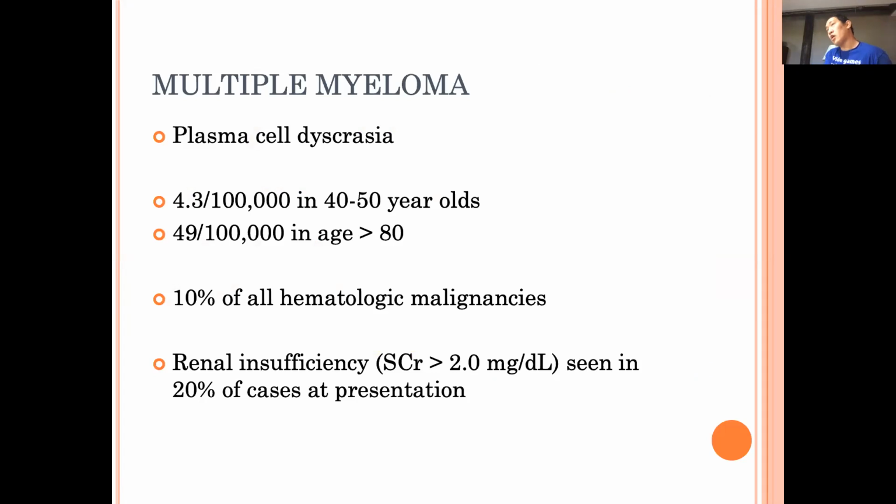So it's a plasma cell dyscrasia, which means there's an abnormal plasma cell clone that is making this light chain protein. As Andy mentioned, it's almost, but not exclusively, a disease of older people. As you get older, it should be higher and higher in your suspicion. There are some weird cases of even 20 and 30-year-olds having this, but for the most part, as you get older and older, the likelihood increases.